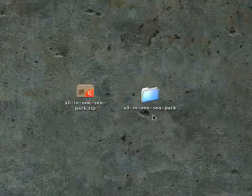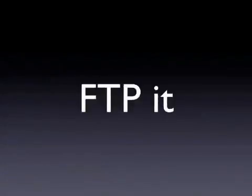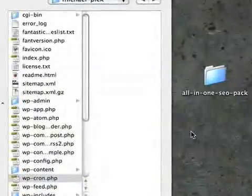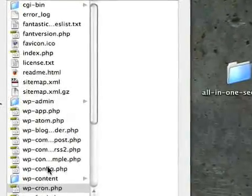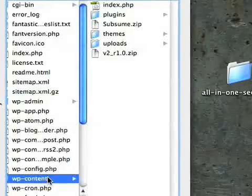This folder you can open, you can poke around, but you don't need to. All you need to do is FTP it, directly send it up to your WordPress installation. Now when you're using your FTP program, which can be anything that you use, I personally use Transmit on the Mac, but you have your own personal preferences.